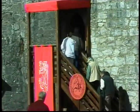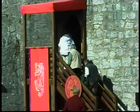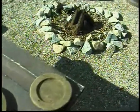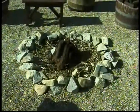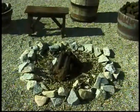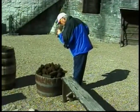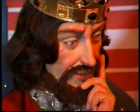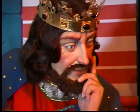Exactly what he was. And this guy didn't do a very good job. In fact, I think they called him back home to England because he sort of made a mess of things over there. But anyway, there's the peat that you can see right there. That's what it looks like. Pretty good replica there, isn't it?